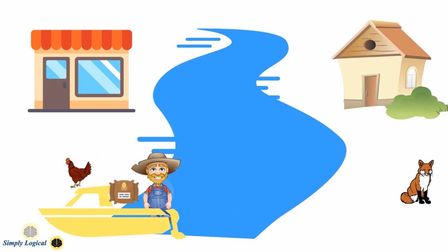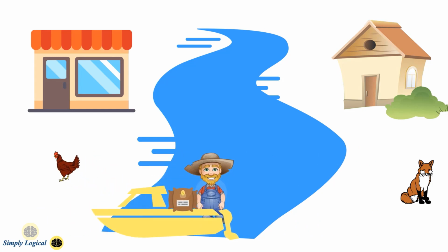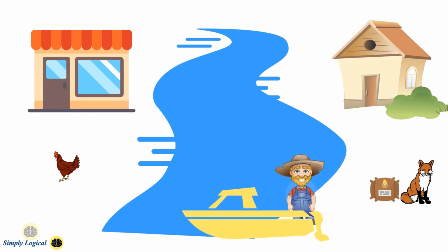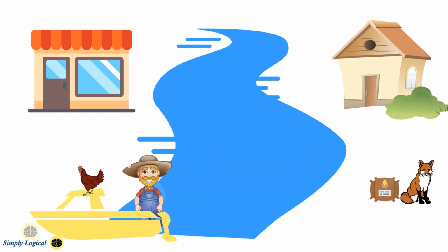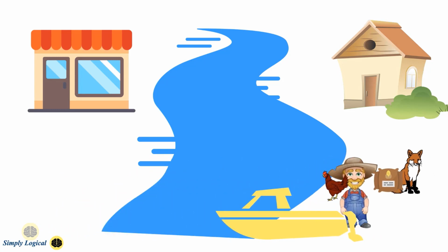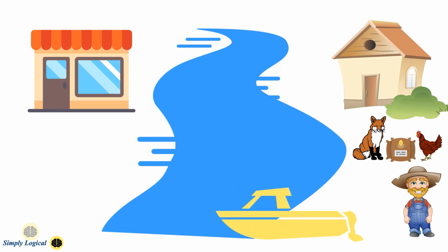On the starting side, he then swaps the chicken out for the corn and brings it across, leaving the fox and corn alone on the far side. Finally, he goes back to get the chicken, bringing all three items across the river to the far side without letting anything eat anything else. By following this simple logical approach, the farmer brought all three across the river without losing anyone.